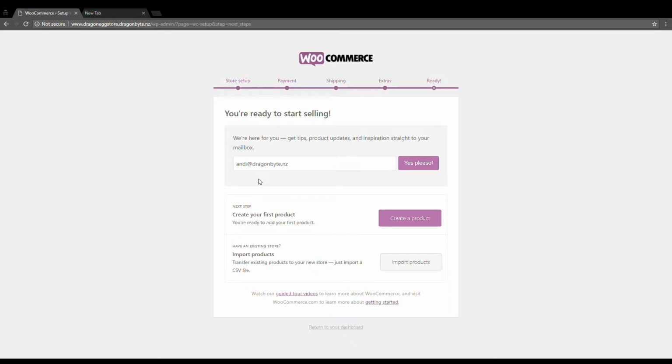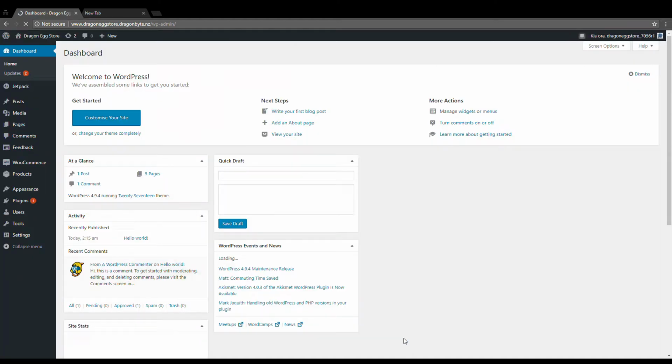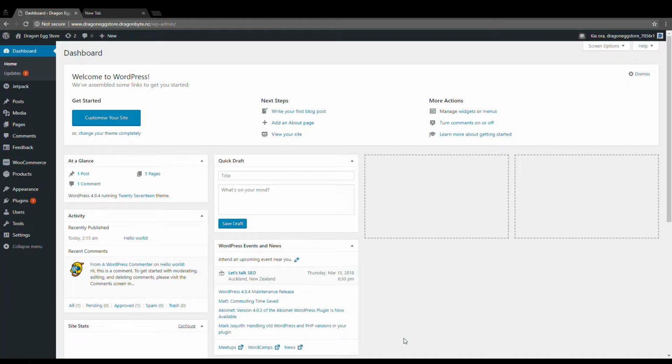Almost there. We're not going to go through these create your first product options. We'll come back to that later as well. So we're just going to go right down to the bottom and click return to your dashboard. And we're back somewhere that's starting to look familiar, I think.